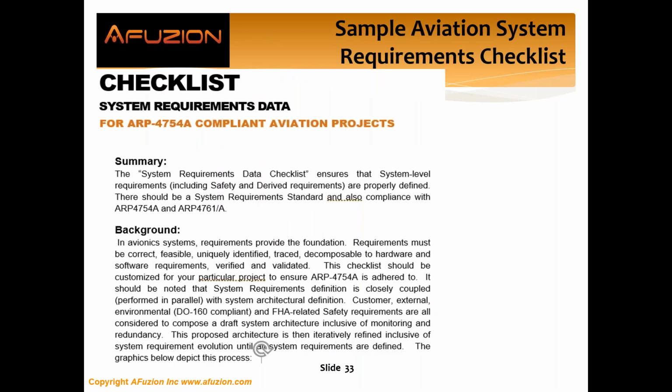So our checklist at Effusion, we like to have a brief tutorial on first page. Hopefully everyone's been training. If they haven't, there's good books out there, good white papers you can Google. You might find my name out there. We summarize system requirements. So the system requirement checklist here, this is for 4754. It says, let's ensure system level requirements, including safety and derived requirements, are fully defined properly. There's a requirement standard and we comply with 5461.